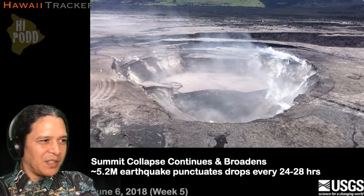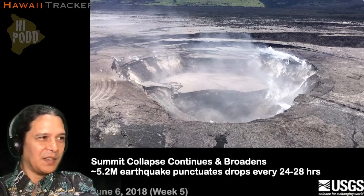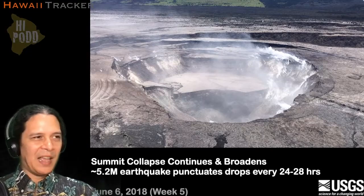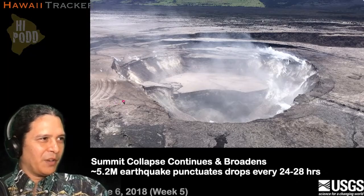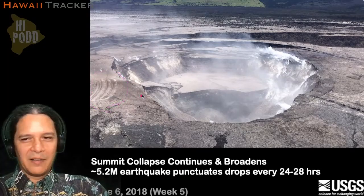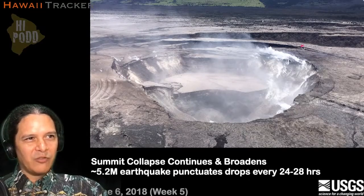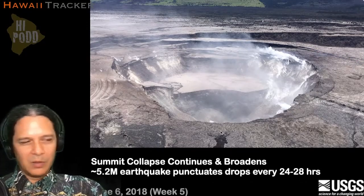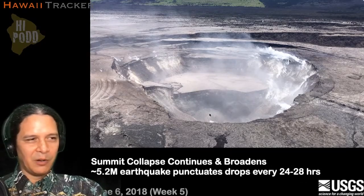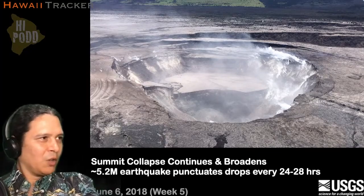All right, summit collapses continue. This is June 6th, week 5. I thought this was more interesting to see now in the hindsight of the last 4 years of what's happened at the summit. You can still see the parking lot over here on the left side of the image. So this is not fully through the full caldera collapse yet. The whole down drop block is yet to form all over here. But you do see that inner pit of Halema'uma'u, that lowest part of the collapse starting to form already there. Still collapses were ongoing.